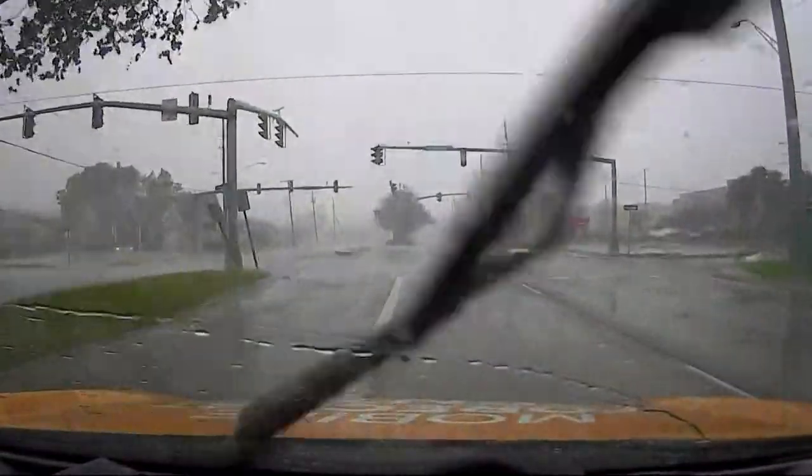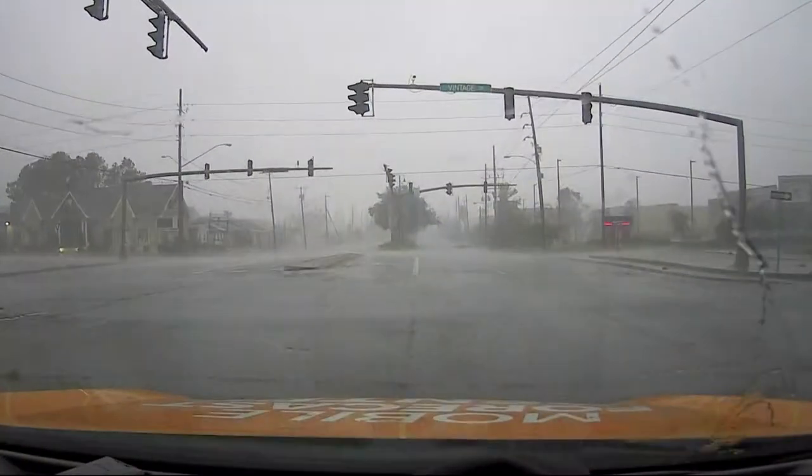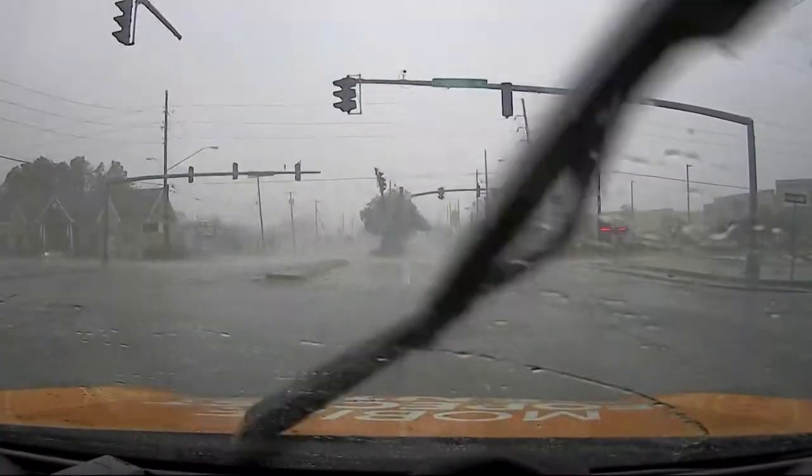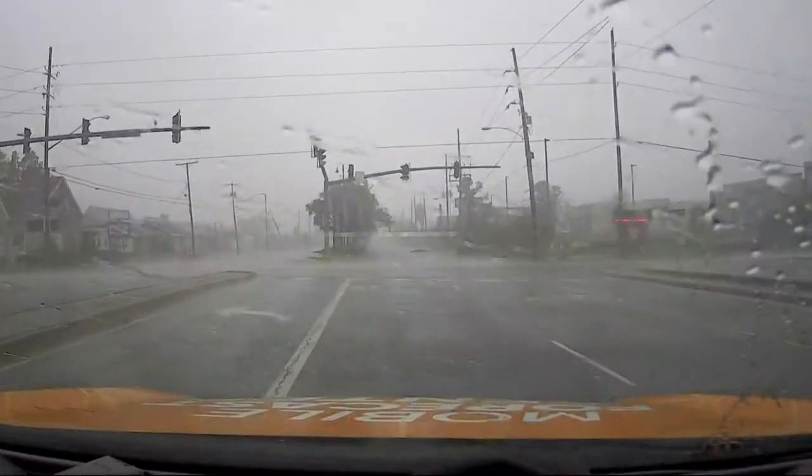Want to go down Vintage? Let's head towards the lake. Wherever we go, let's head towards the lake. That way we can kind of crisscross.